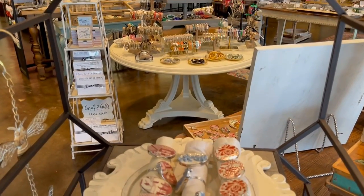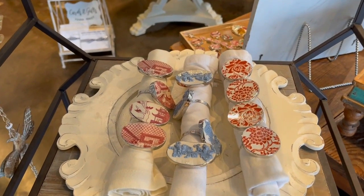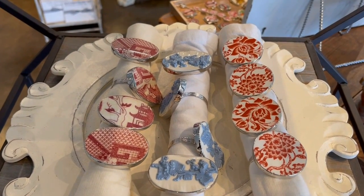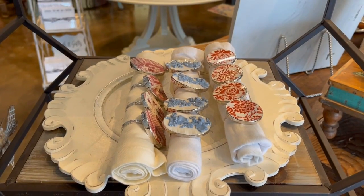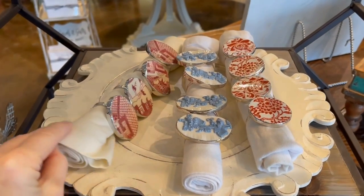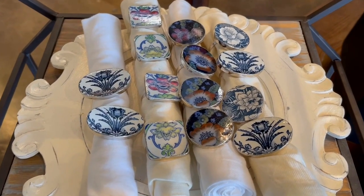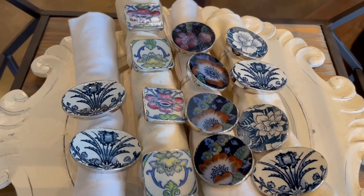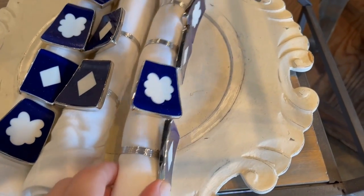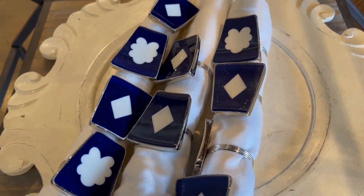And now let's take a look at their napkin rings. This intrigues me. Talk about going back to tabletop. It's really come full circle. And I see Wedgwood in the center, Queensware, and that's the pink willow. And the blue, oh, that definitely is something that I would like to incorporate on my table. And this is a modern look with that cobalt and white. So there really is something for everyone.